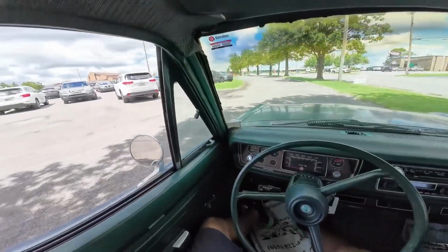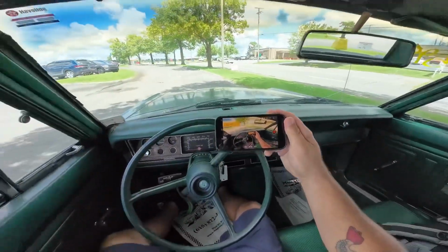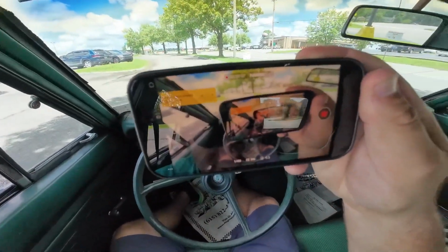It's time to roll out. They're having a big old consignment sale over here or something. But it's my shade tree. Got y'all on the widescreen.